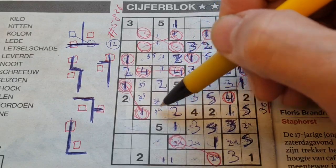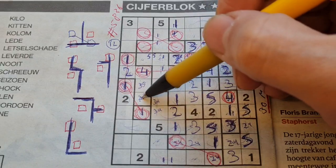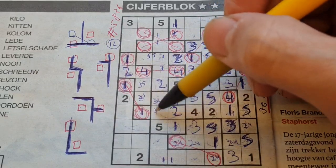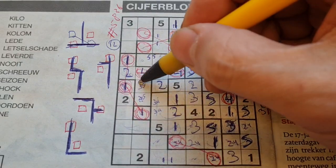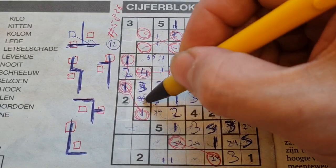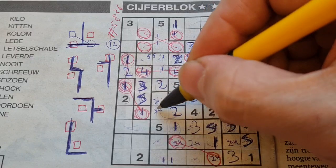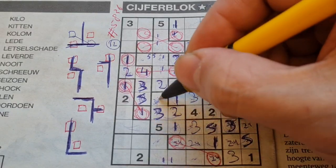Well, we have a double 3 there. That means that this box can be a 3. If I place a 3 here, I cannot fill any 3 in one of those 2 boxes. So the 3 should be there, and the 5 goes there. Now we have a 3 there, so that box should be a 3. And this box should be a 4.